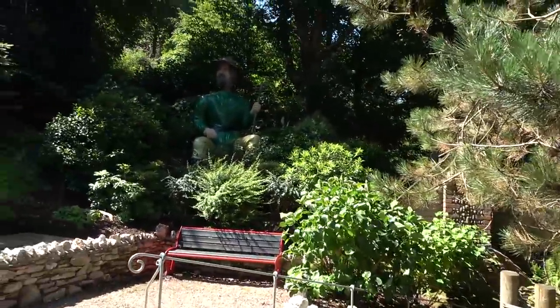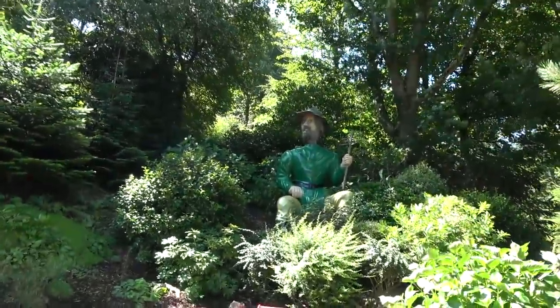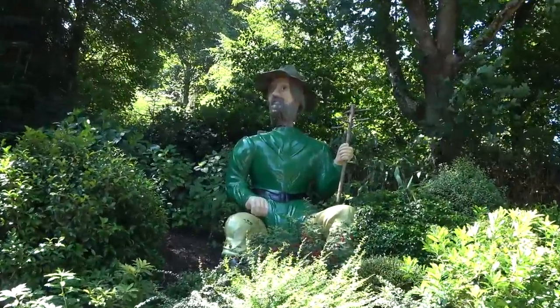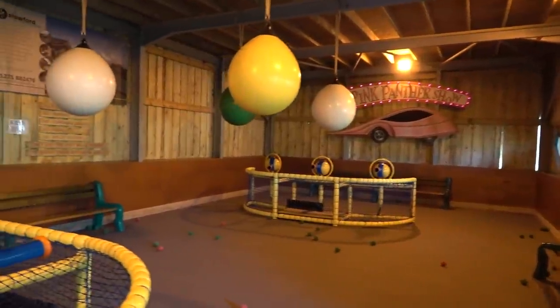So I'll have to have a little walk up here again later and see if we can see him in action, or he might just be broken. But I can't believe it, it's Long Neck. Honestly, I can't believe they've got their own version of Long Neck.